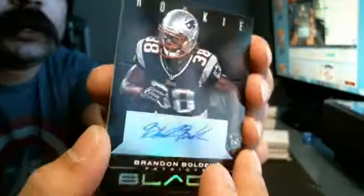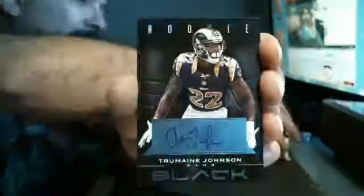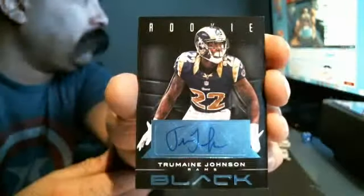Numbered 108/199. And Trumaine Johnson for the Rams. Kelly B.W. with the Rams. That should be of a different variation. Yep, 44/99. And our RPA.